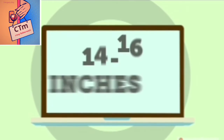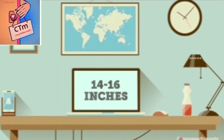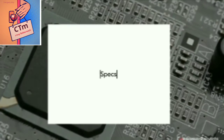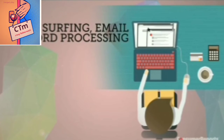Internal specifications: 4GB DDR4 onboard memory, 1 slot available, 128GB in solid-state drive storage, 1 hard drive bay available, to store your files and media.